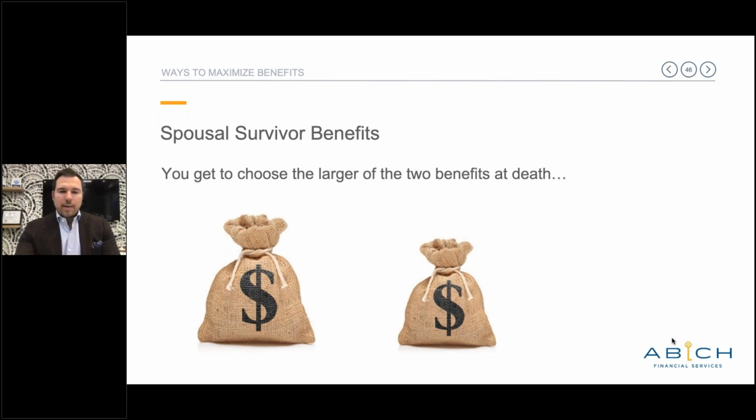What about spousal survivor benefits? Well, the surviving spouse gets the larger of the two benefits at death. We had one couple come in and thought that both checks continued. Well, that person's passed away. That person's not here anymore, so their check can't continue. But if their check was larger than your check, then you're going to receive your spouse's benefit. But you can only receive one check, and you'll receive the larger of either your check or your spouse's check.